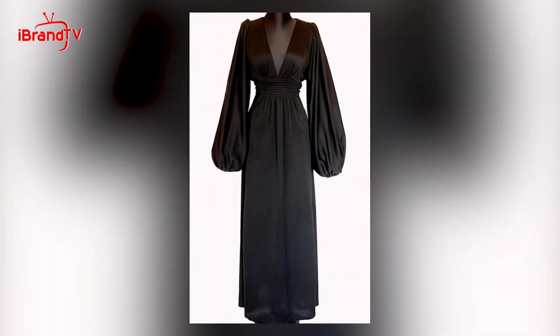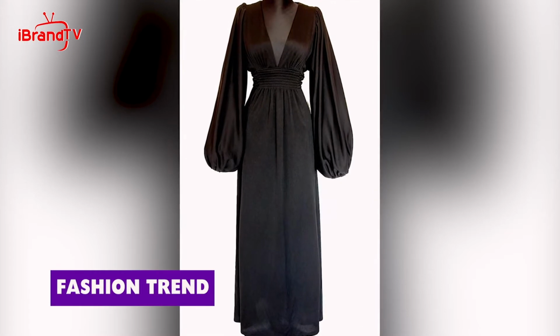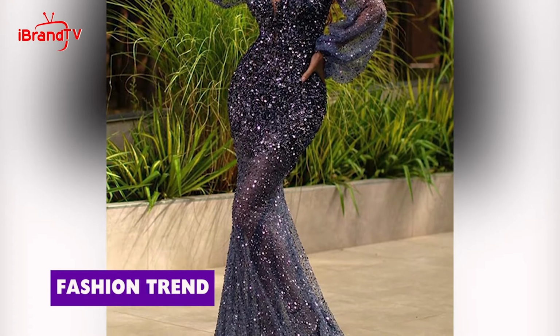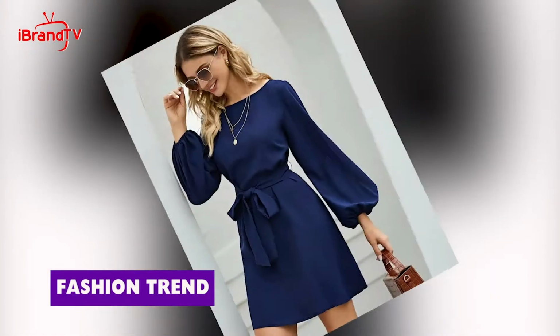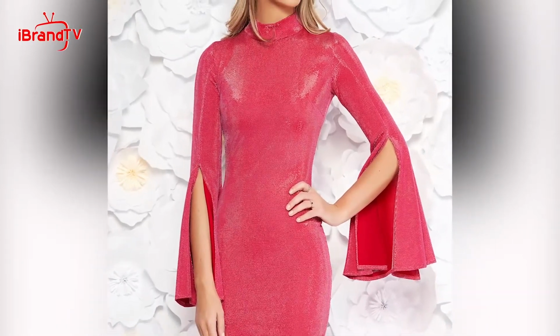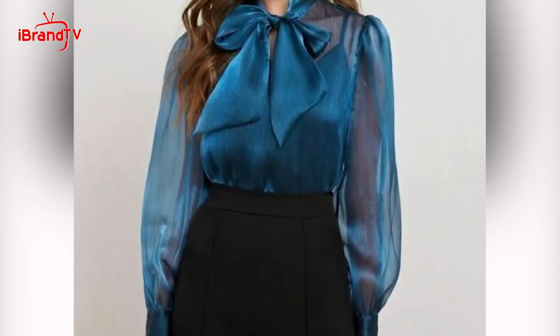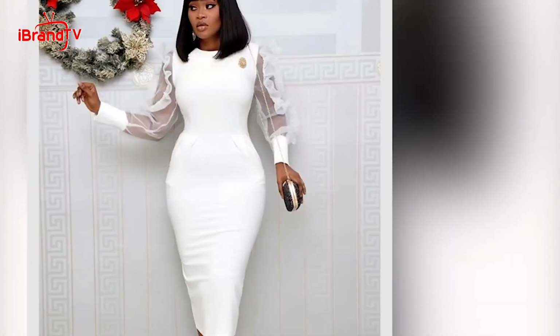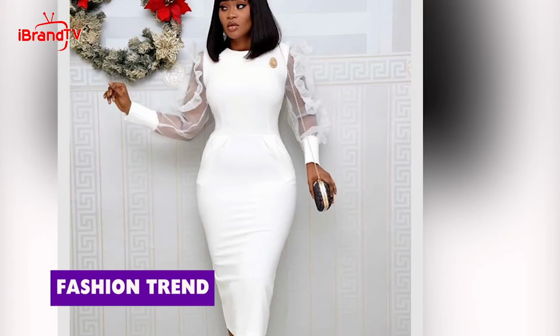Bishop sleeves. This style, which balloons out towards the lower arm before gathering into a cuff at the wrist, looks best in sheer fabrics such as chiffon and lace designs. While bell sleeves look sleek and chic, bishop sleeves appear soft and feminine, complementing the outfits to which they belong while remaining a standout feature in their own right.